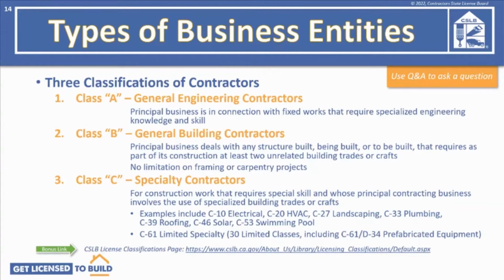First is Class A, or general engineering contractors. These are contractors who deal with fixed work that requires specialized engineering knowledge and skill. A contractors are the ones who build projects such as freeways, skyscrapers, and dams. Today, there are over 19,000 A contractors in the state. Next is Class B, or general building contractors. This is the largest class of contractors in California with more than 133,000.